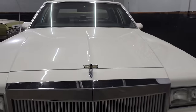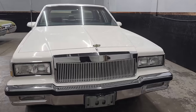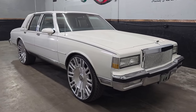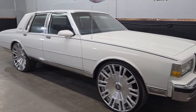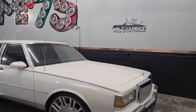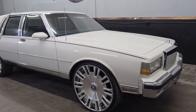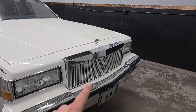Alright, guys, here it is. Famous Troubles. Troubles is a 1989 Chevy Caprice LS Brougham Chrome. Mostly all original with a twist. So, if you guys can't see, we got the Rolls Royce theme going on. That's the reason why we got the big nose E&G grill in the front.